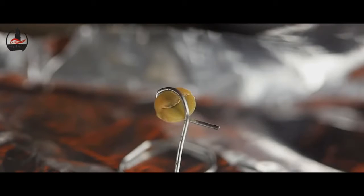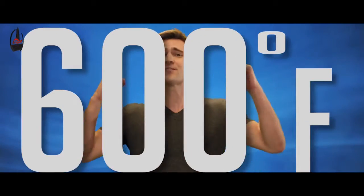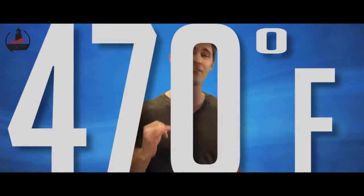Let science explain. During the roasting process, the caffeine content of the beans barely changes at all. While it seems reasonable that heat would cause caffeine destruction, the roasting temperature would have to exceed 600 degrees Fahrenheit. And most commercial roasters rarely, if ever at all, get as high as 470 degrees.